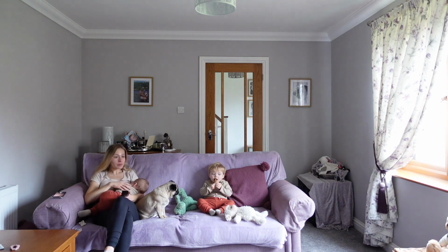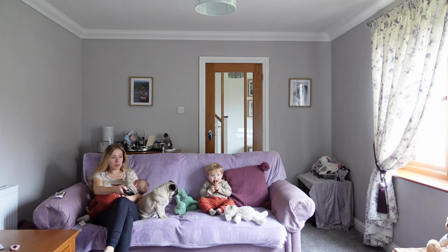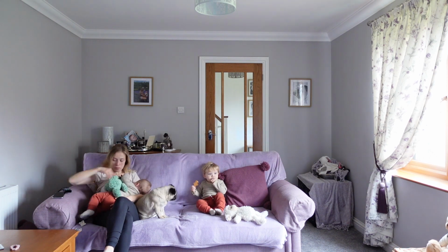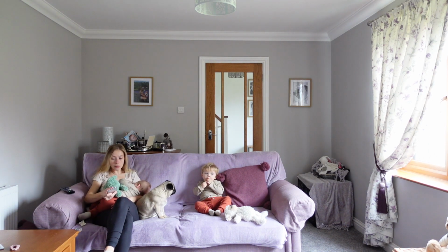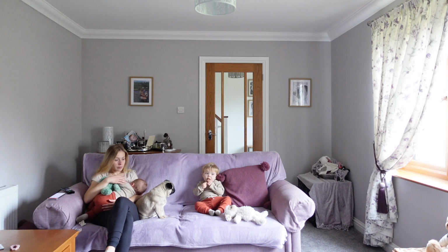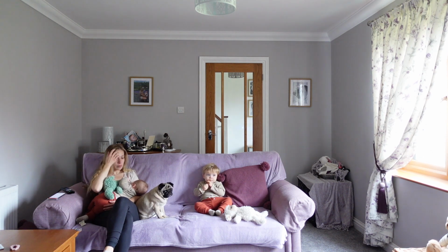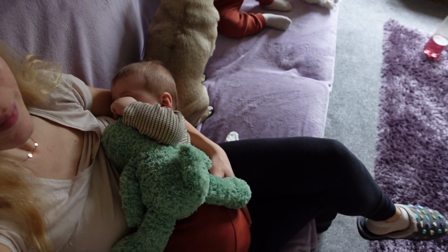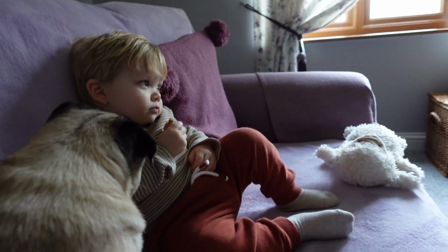So yeah, we'll just sit and chill on the sofa. Elliot will have a biscuit or something, like I say, and I'll feed Jasper. And yeah, this is pretty much what the morning is looking like these days. I think we've got room on the broom on this time. Yes, quite a bit of screen time at the moment, but I'm just doing what makes my life easy. Boys are happy and I'm happy, so that's the main thing.